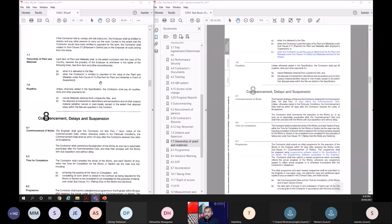But what happens if you pay through the payment certificates, the normal payment process, if you pay for the material on site or the plant, what happens to the ownership? So that was a loophole. They have addressed it here. When the contractor is paid the amount determined for the plant and materials under subclause 14.5 payments, then the ownership will be transferred to the employer again. So the loophole has been rectified.